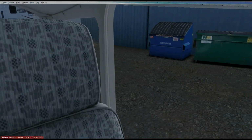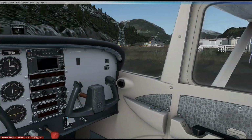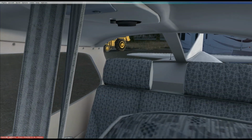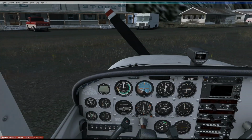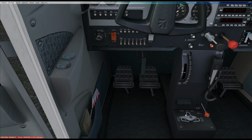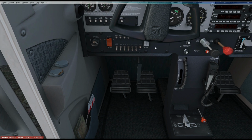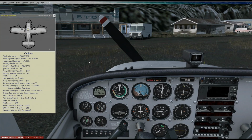Basically, I'll just do a quick walk around. Not going to check the hangar because that's not realistic. There's no hangar services here, well, as far as I'm concerned anyway. Just going to do a quick check, walk around, and we'll get going shortly. So just bear with me. I'm going to quickly run through some procedures here.